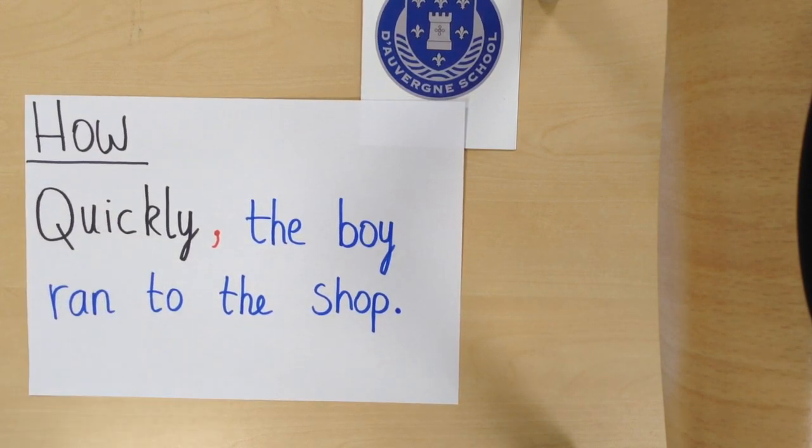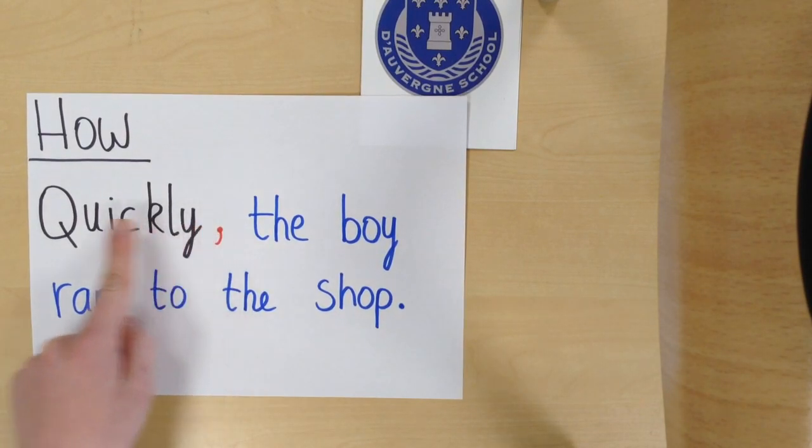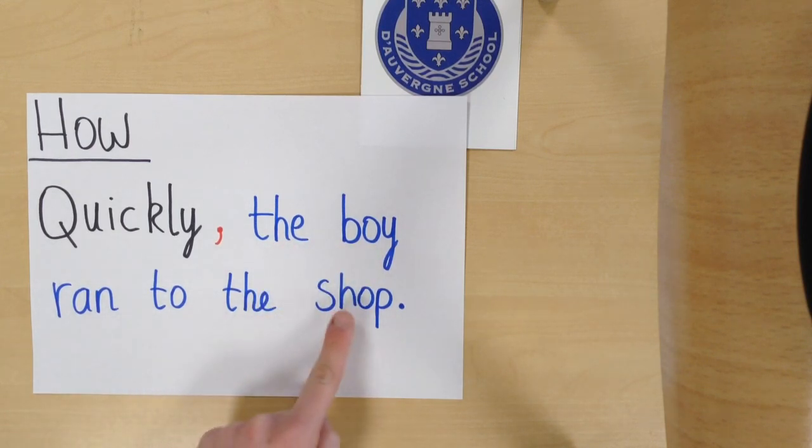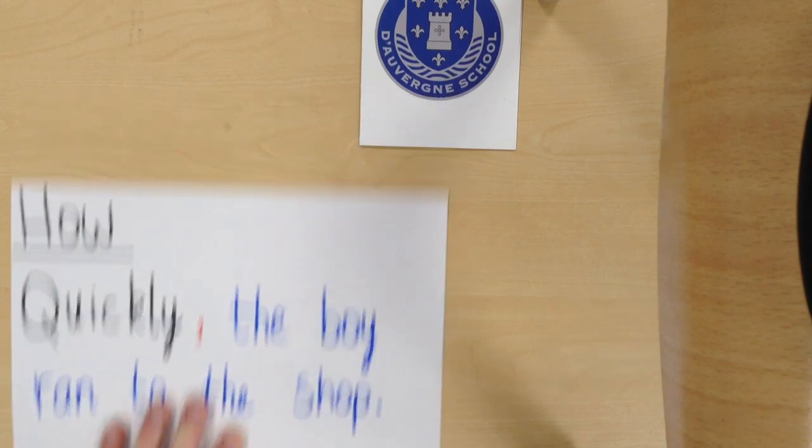I've got my fronted adverbial, I've got my comma, and I've got my action. If I take away my fronted adverbial, the boy ran to the shop still makes sense on its own.